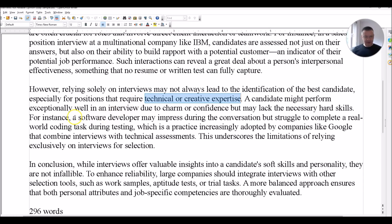Okay? A software developer may impress during the interview, but they may struggle to complete a real-world coding task. So you may do well in an interview. You may be, not to mince words, good at bullshitting. Oh, I'm the best IT guy in the world. You should employ me. I could do the same thing. Say, oh, I'm the bestest teacher in the whole wide world. Which I would say in any case, but I've got something to back it up. People look at my success rate with my students. I've got lots of testimonials from real people who say, thanks to Kev, I passed this, I passed that. So it's not just me saying I'm the bestest. That should give you a clue. But you need proof, right?